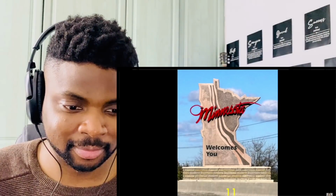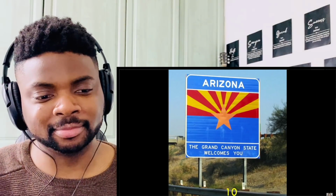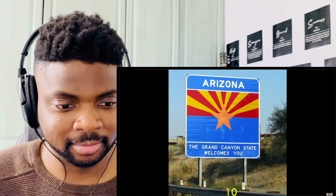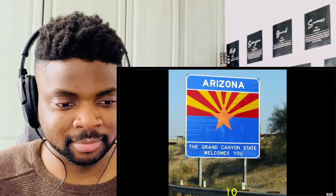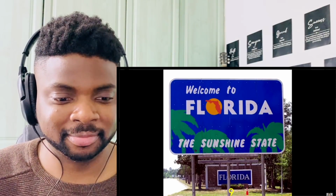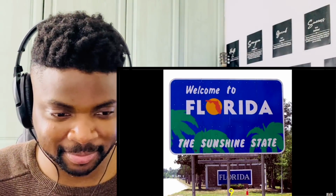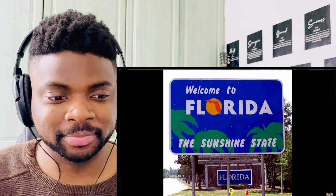Really nice welcome. Arizona's is another one that says a lot without saying that much. You get the state's nickname along with the welcome message and the state symbol, which appears on its flag. And because the state symbol is so cool, it makes the overall sign look pretty cool. Florida's does a really good job of letting you know you're entering the subtropics. So with just a couple of images of palm trees and the sun for the O in Florida, this gives it a really cool look, and you know you're coming somewhere that's going to be sunny and hot.